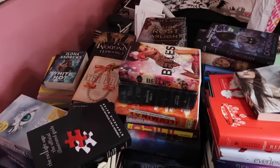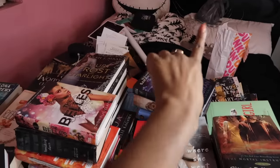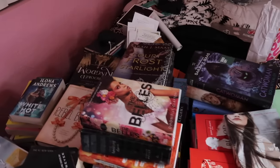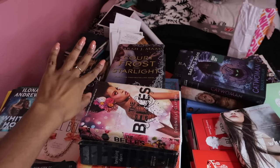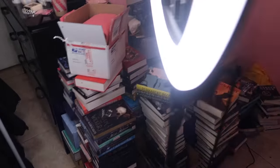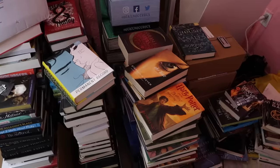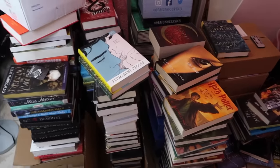And there's even some in the hallway, which I'm too lazy to go show you. So this is the book situation on my bed currently. And yes, I do have my Dunkin' Donuts back over there. And that's a few other papers and stuff that I took off my shelf earlier. So these are the books on my bed. And then if we move over here, I have to go around the tripod. Yeah. So these are all the books that are on the floor currently. There's a lot of them.